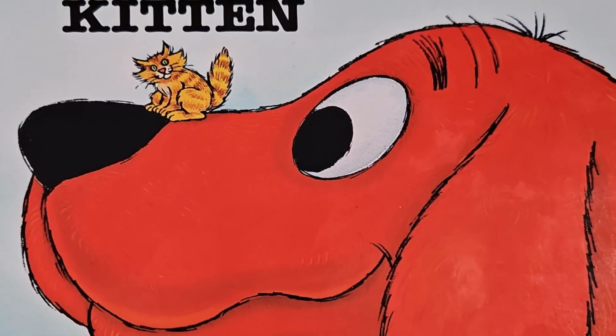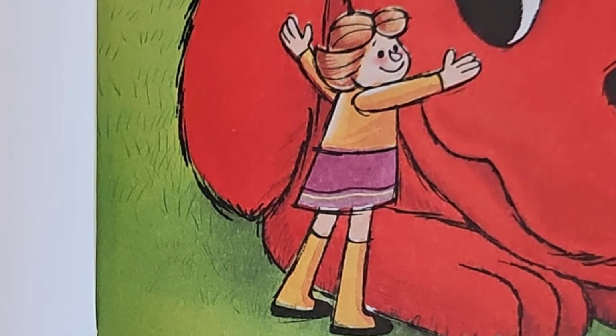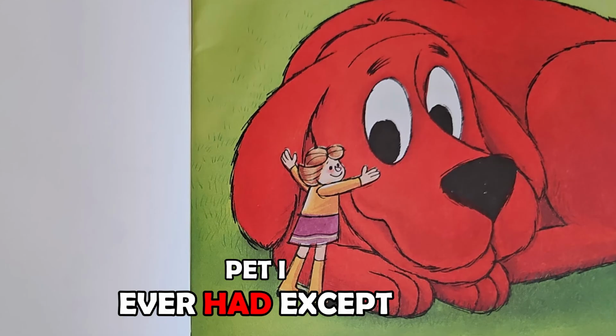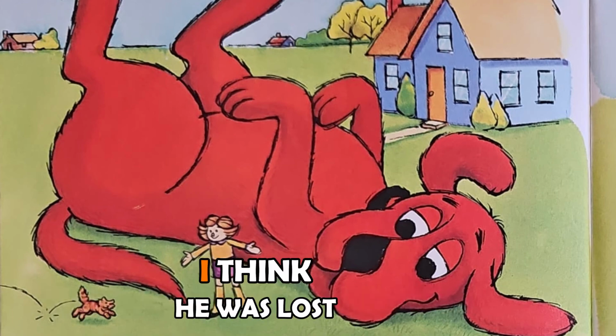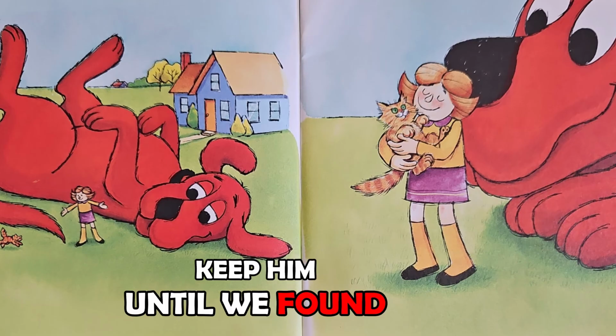Clifford's Kitten. Story and pictures by Norman Birdwell. I'm Emily Elizabeth. This is my dog, Clifford. He is the only pet I ever had. Except one time, last year, a kitten came to our house. I think he was lost. Mom said we could keep him until we found his owners.